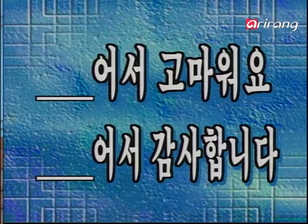But aren't there times when you want to say why you're thanking that someone? Well, what should we do in this case? That's a good question. In that case, all you have to do is attach either 어서 고마워요 or 감사합니다 to the stem of the verb that indicates the reason. Let's get some practice with this. We'll begin with the expression to thank someone for their help.